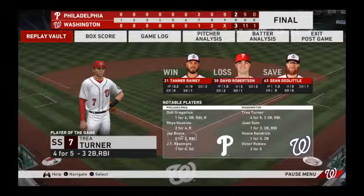Time of the ballgame, 2 hours and 48 minutes. Tonight's paid attendance at National Park, 41,339. The Nationals thank you for your attendance and remind you to please drive home safely.